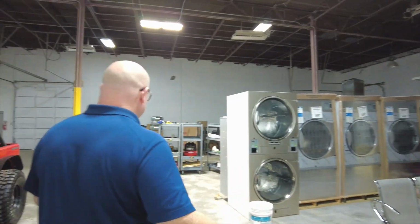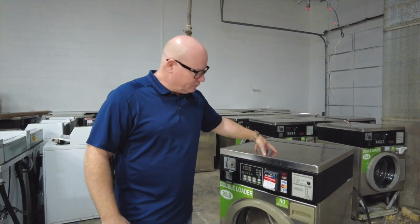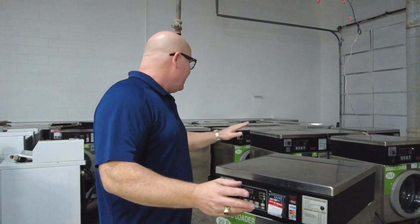Okay, so now that we have this warehouse, check this out. Store these machines, bring them here, fix them, and sell them to the public. This says there's standing water in here. Well, it could be two things. It's probably a pump or it could be a drain issue. Well, it's a pump issue because this is a pump. So I have a pump back there. I'll get my technician to fix this or I'll fix it later and then I'll sell it.